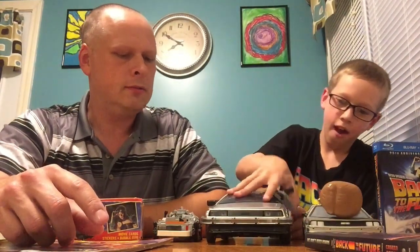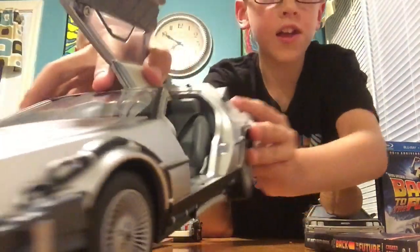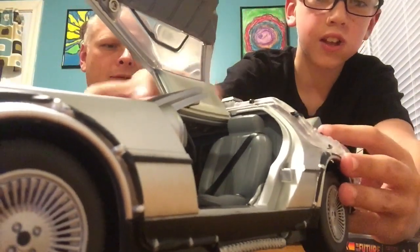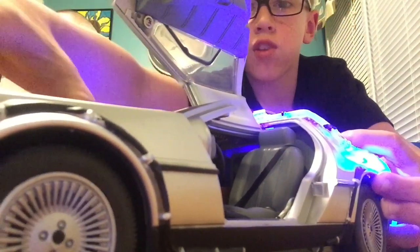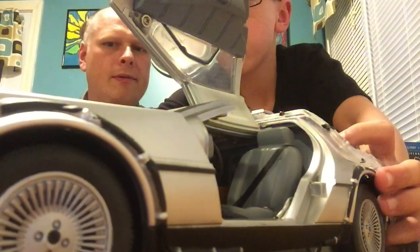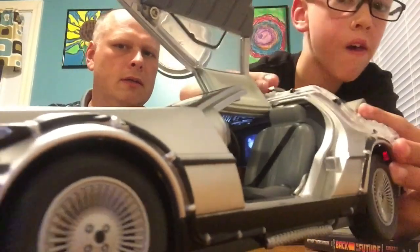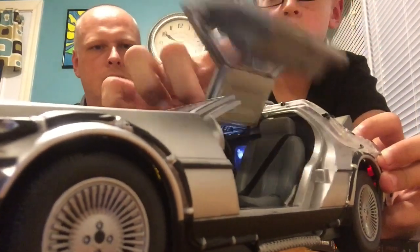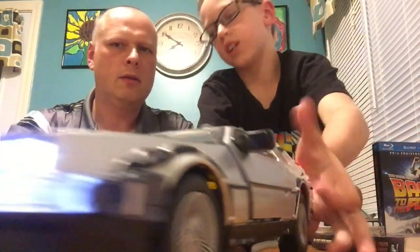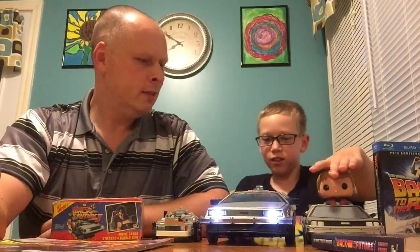And if you don't know what the flux capacitor is, I'll try and get it in. You can't really see it, unfortunately. If you lift the hood up and then change the mode to on. Is this the on mode? Oh yeah, you can see it lighting up in there. And for the people that haven't watched Back to the Future, the flux capacitor is what makes time travel possible.